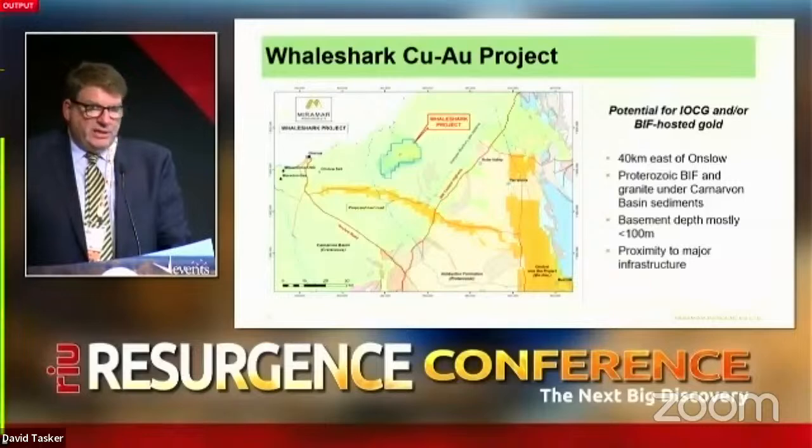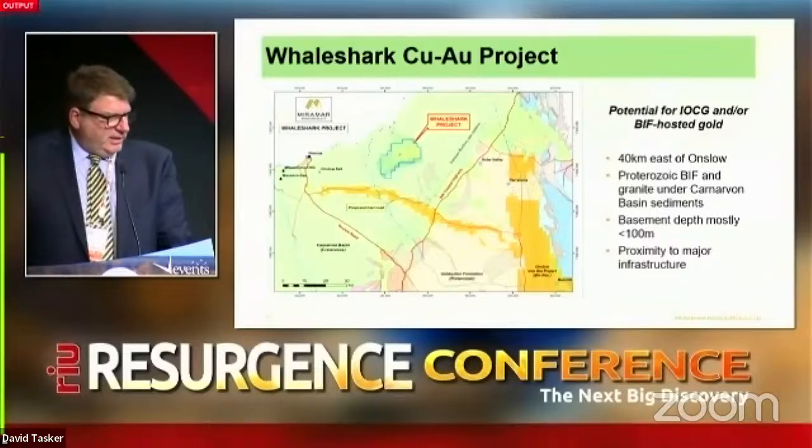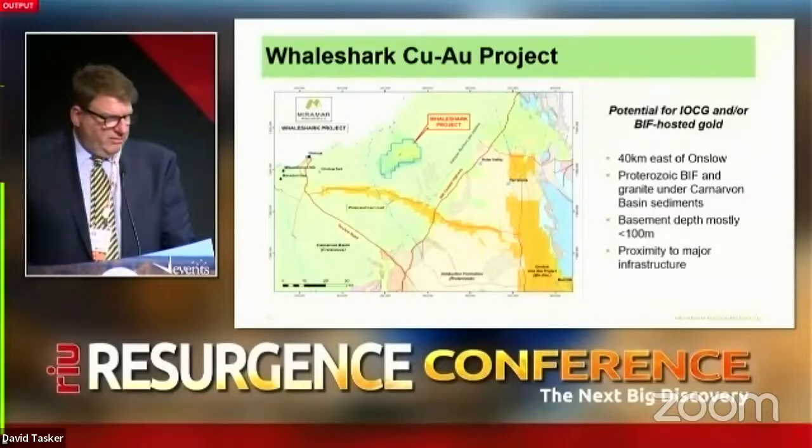And the great thing is that this Onslow area is really picking up in terms of infrastructure and activity. We've got a major gas pipeline there, highway, a port, the gas plants, and Mineral Resources are just building a new mine at a place called Red Hill, and their haul road runs right across the bottom of our project. So, a great place again to find something if you want to ultimately develop it.